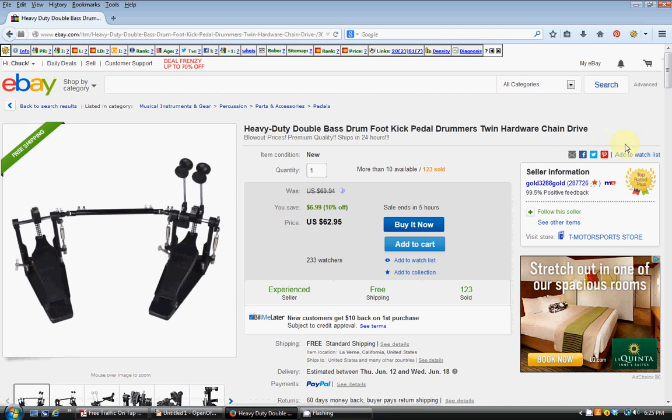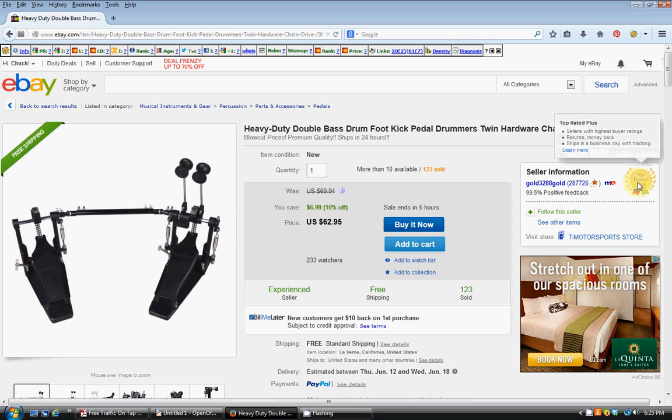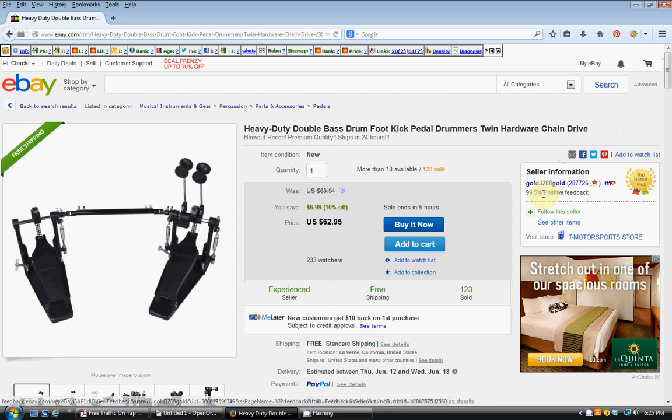This also works good for the search engines, for Cassini. They look at, are you a top rated seller? Are you top rated plus? What is your feedback? What is the number of your feedback score? They look at all that for ranking. So if you are in it for the long haul, you definitely want to work towards all that.